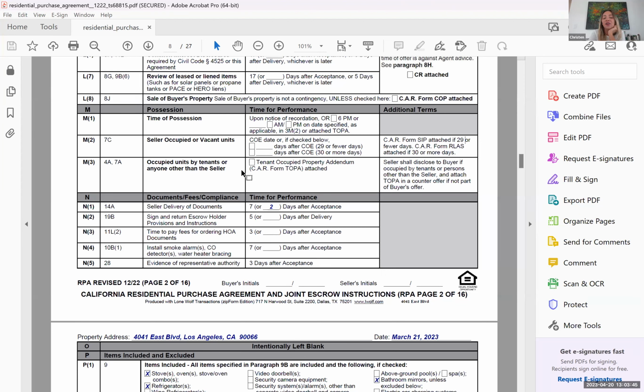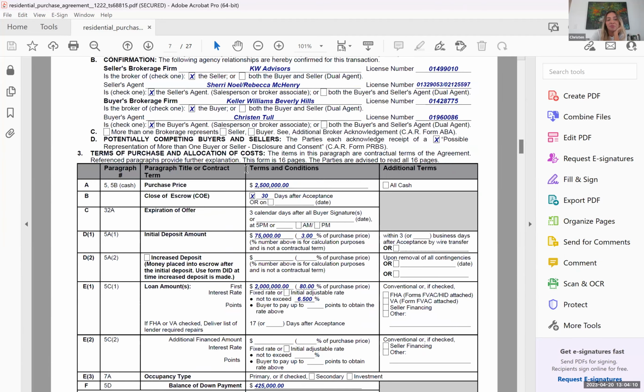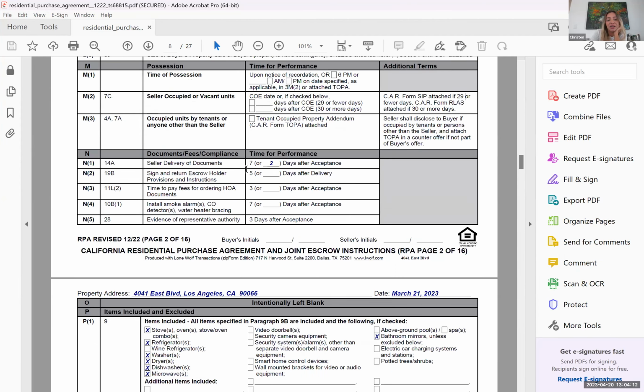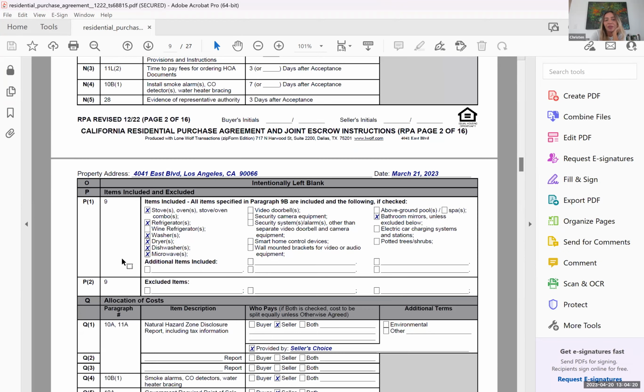you would need to write the offer and check this box. So CAR form TOPA would be attached. Okay. If you would expect the tenant-occupied property to be delivered vacant, that should be indicated on CAR form TOPA, and it should be written into additional terms under the purchase contract, which would be here, other terms, section R.